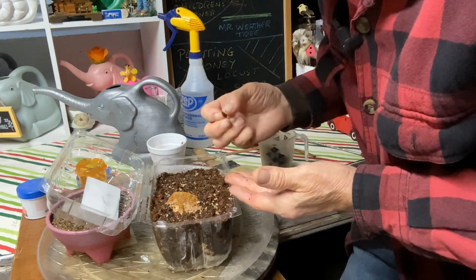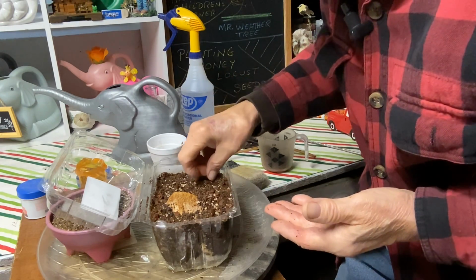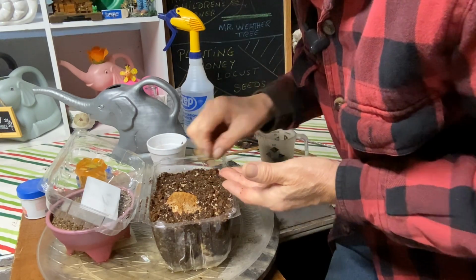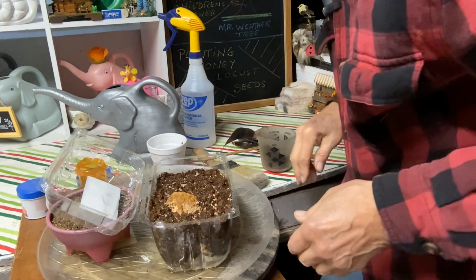Usually it's the pointed end down where they fall out, but when they fall out of the pod, they just lay flat. So whatever comes through the ground and grows, grows. Just like that. Any place you want. Just space them out kind of evenly.